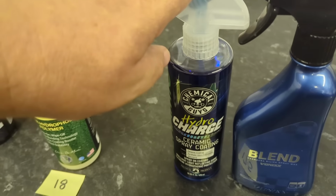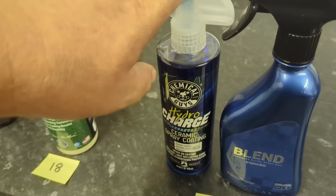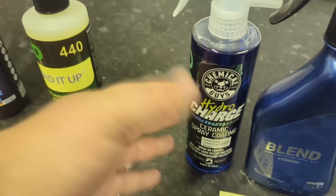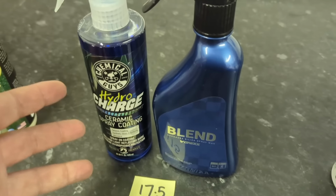Over to the Chemical Guys, Hydrocharge. Now, this is slightly better. It tells you exactly how long it lasts, up to 12 months. It doesn't tell you about the multi-surface compatibility or whether it repels dirt, and it should because it's got every other claim on there, but maybe it doesn't repel dirt, so they haven't put it on there, you know what I mean? But they don't get the marks. The trigger is okay, it's 2.